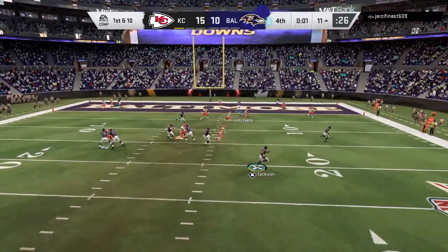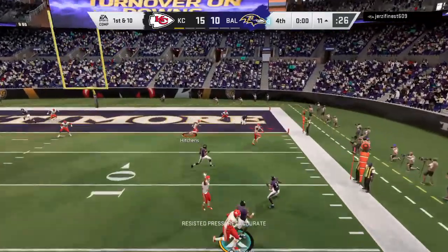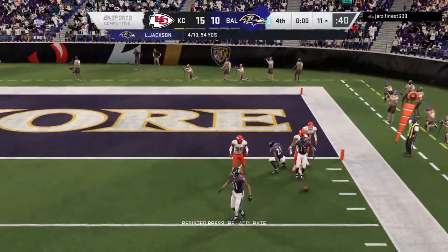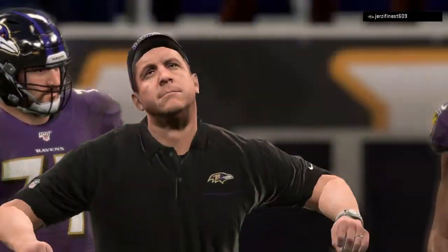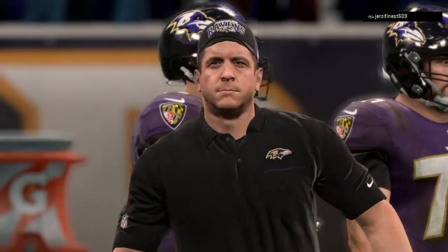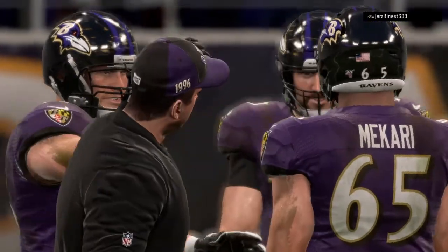Shot for Jackson, eluding the pressure right. And that is going to be incomplete. Boy, they got the tip they were looking for but couldn't secure it, and this one's over.